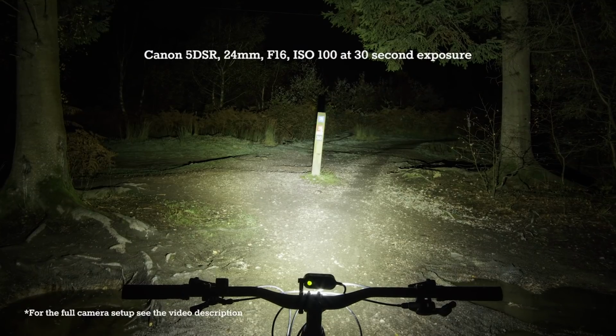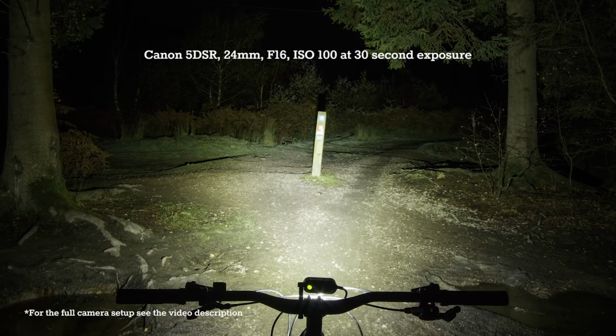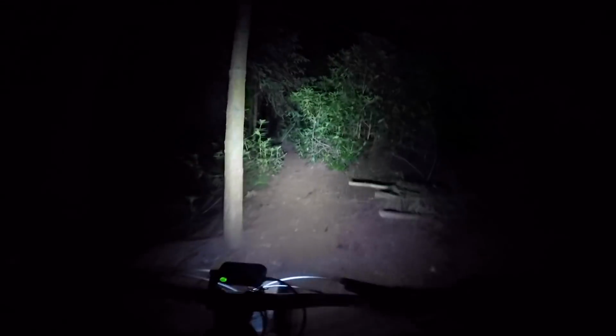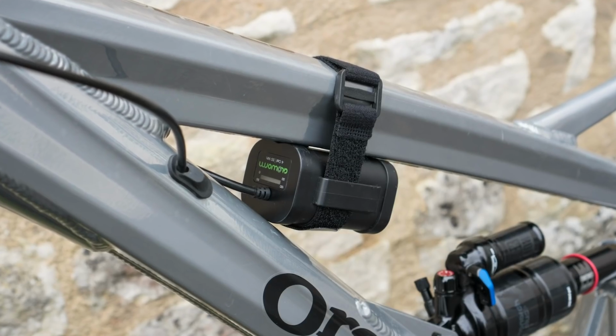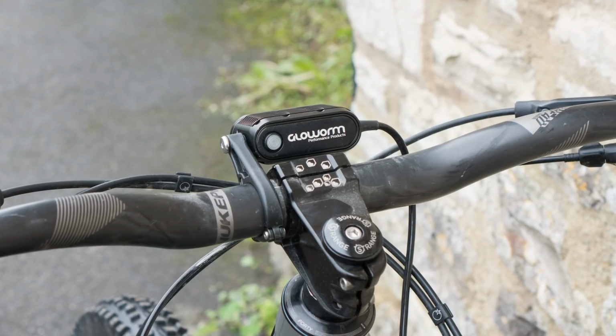We found the light provided enough power to light up the trail ahead like it was daytime. However, the side-to-side spread with the standard optics wasn't amazing. The overall brightness of the light does mitigate this lack of side-to-side spread, and if it was really a problem for you, you could just replace the lenses with the supplied spare ones. Since testing this model, Gloworm has updated it with a new one that they claim is 30% brighter than this one.